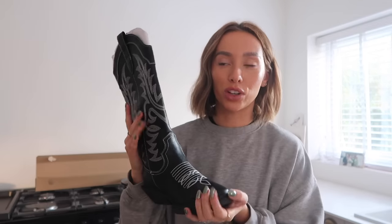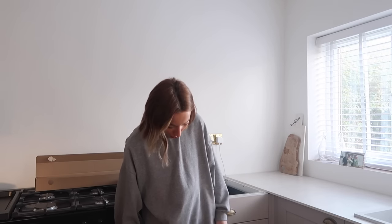They are giving me, what is the brand that does them? Is it Ganni? I think Ganni have some really similar cowboy boots. Is it Ganni? I don't know. I'm sure these were like £60, which is not expensive at all for a boot. Do they fit? Wow. Look at these, they look great with my leggings.